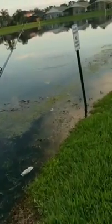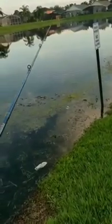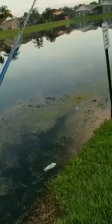Alright, so we go back at it again. Yeah, that guy wasn't worth even weighing or anything because he was so dinky. Maybe half a pound to a pound.